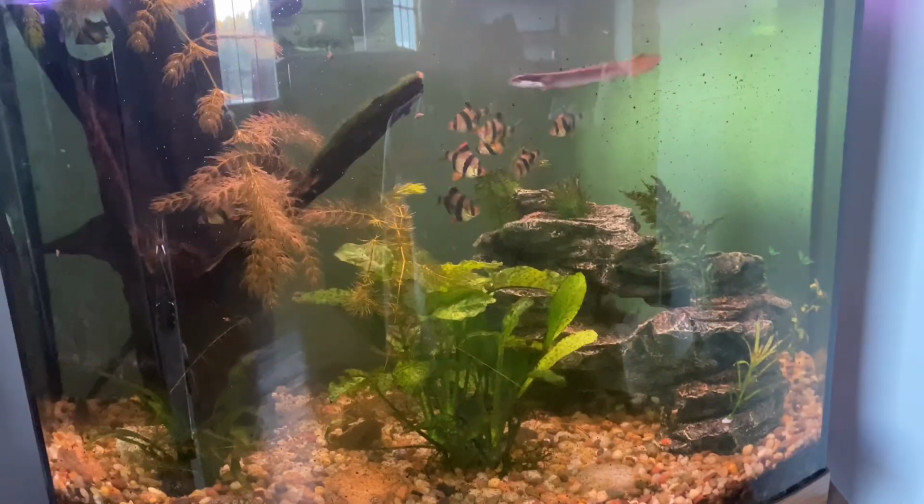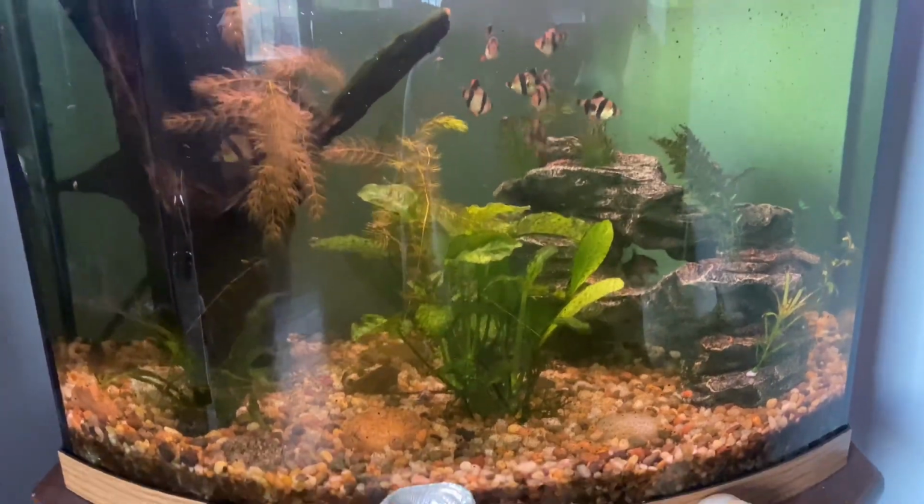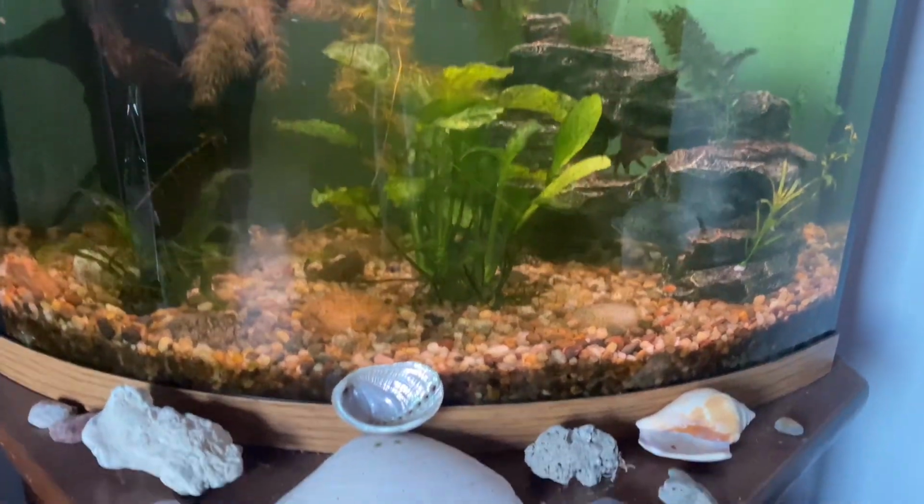They usually just sit on that, or they go on the walls of the tank. You can see them sometimes. Like, you can see there's some up there. A lot of algae on this tank, but I really don't even do water changes, and this tank has just been thriving for who knows how long.